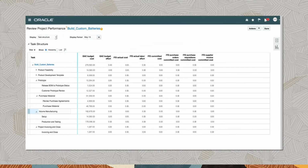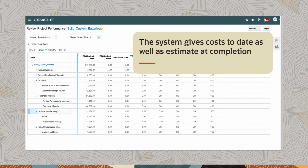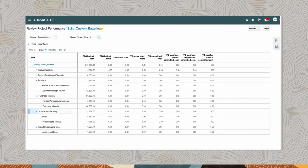During project execution, project performance can be reviewed by comparing project commitments and actual costs to the budgets. The system gives cost to date as well as estimate at completion. Close integration between Oracle Supply Chain Management and Oracle Project Financial Management Cloud enables the identification and correction of each transaction that posted supply chain costs into project.